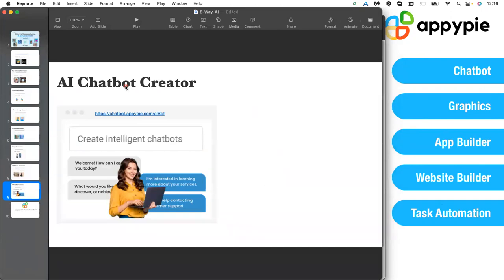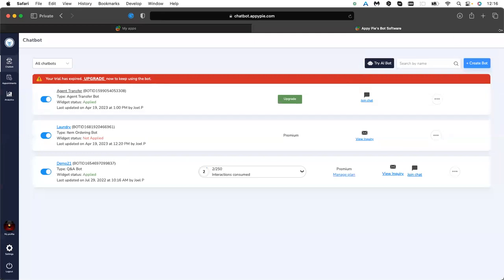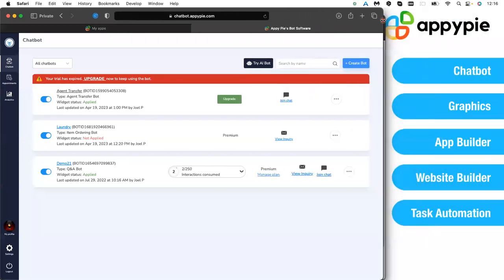Awesome. And lastly, we have our AI chatbot creator. Okay, this one is really neat. This is one of our newest ones. Let me do a quick change of screens here. Okay. Hopefully you guys can see my new screen. It should say chatbot on the top.